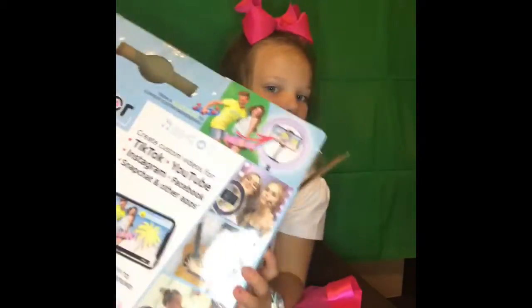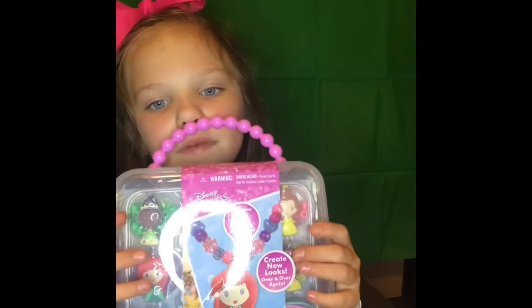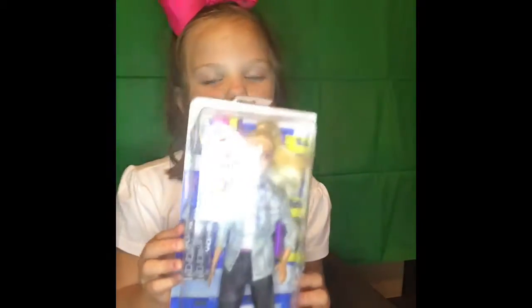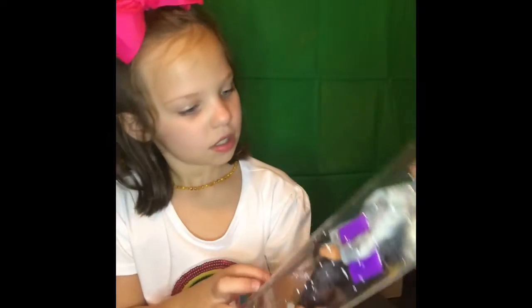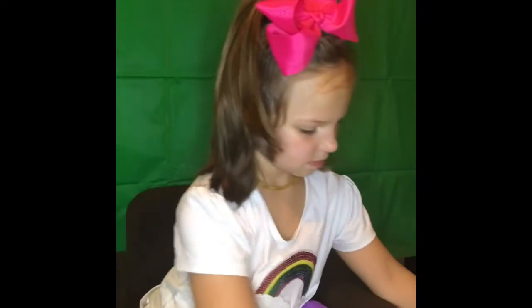So that's what this is. Oh, this is what my friend Allie got me. It's like a princess bracelet maker. Cute. And some of this I already opened. And this is like a science teacher, I think. This is her. It's like a Barbie. Let me see. A robotics engineer. Okay. And then I have like different cards and stuff.